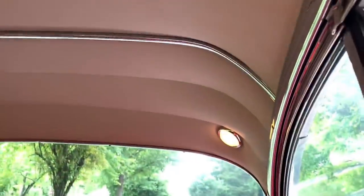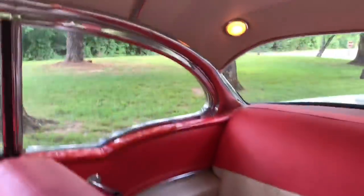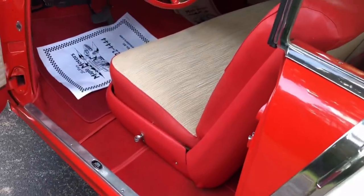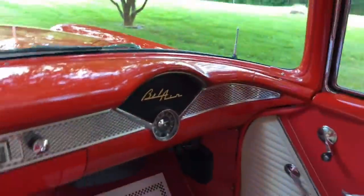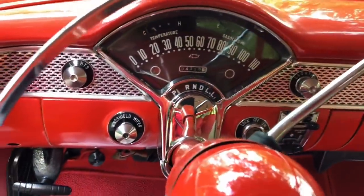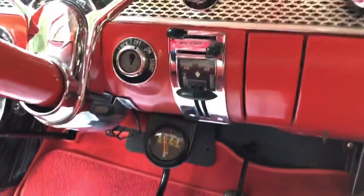Headliner looks awesome. Seat interior in great condition. Everything I see in here is pretty nice. Dash is nice and clean. Radio works, gas gauge works, speedometer works, temperature works down here. None of the fan controls work at all.